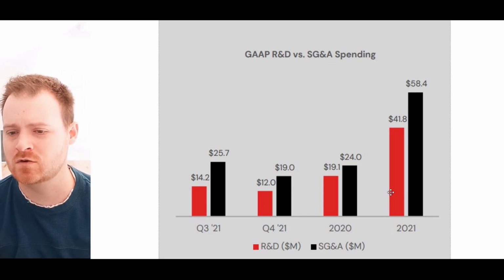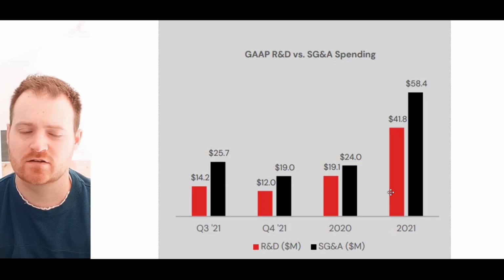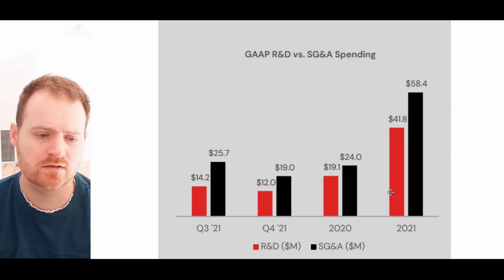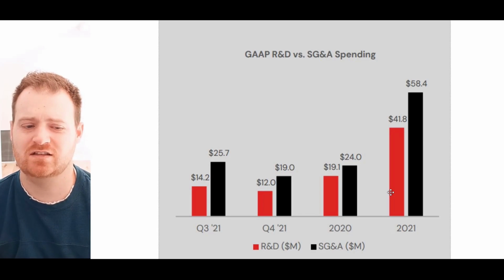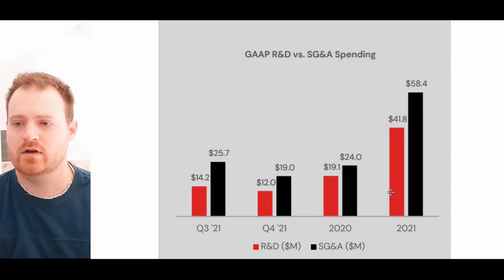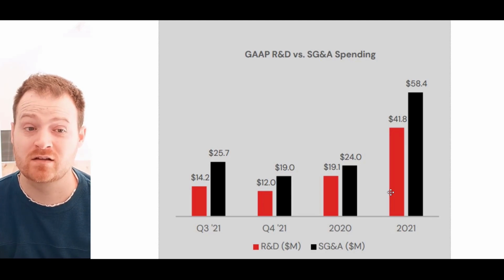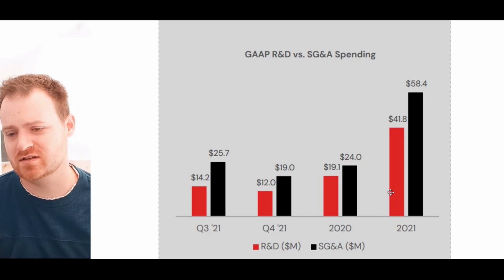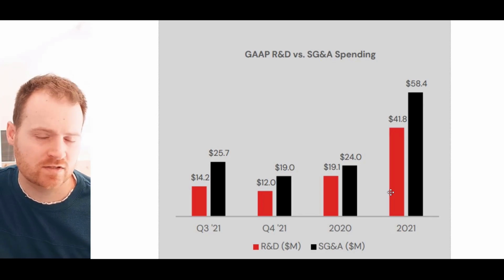They're working on a new rocket called the Neutron. They're working on making their current rocket fleet reusable. So we do expect the expenses to continue, and we have to see the growth continue apace and even beyond that. So that's the last slide of the presentation. I just picked some of the more important ones.